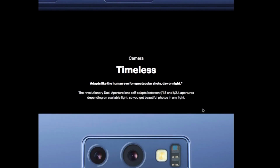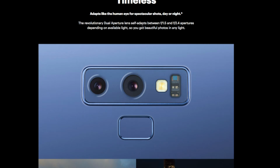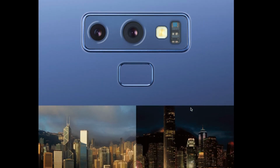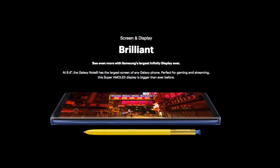So the camera has two cameras, I guess for the portrait mode. A dual aperture lens self-adapts between aperture f/1.5 for low light and f/2.4 apertures. Now the fingerprint sensor is located in the middle, versus the Note 8 where it was on the side. People were complaining that whenever they did the fingerprint, they would somehow accidentally touch the camera lens. I did that sometimes with my Samsung S8 Plus.